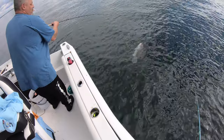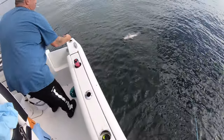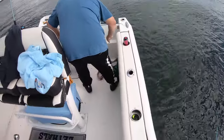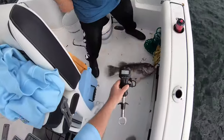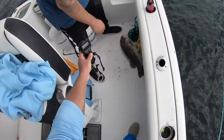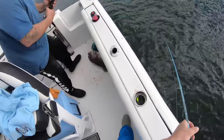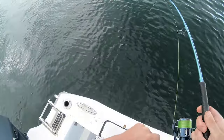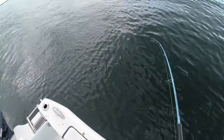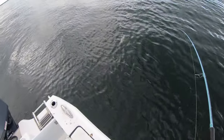Oh boy, another jumbo, bro. Big male. That one's over nine. That one's over nine. 9 pounds, 7 ounces. There you go. We need to release. Oh, yeah, we got to release him. Had this been tournament day, which got postponed due to bad weather, we would have swept first, second, and third with these fish. Well over 8.5 pounds.